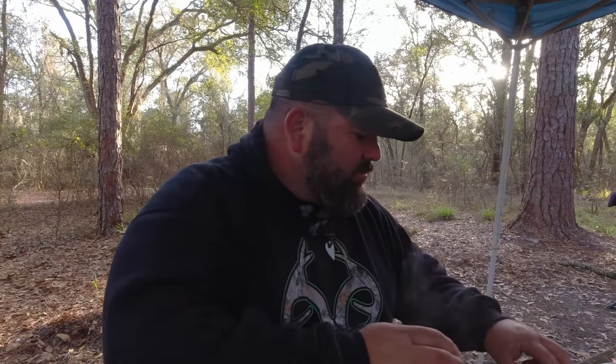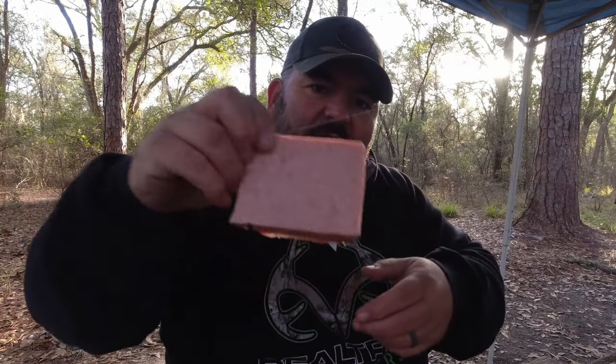Too hot. All right, so I got my pieces of Spam sliced up. And I think we're gonna throw them on this little gas stove this morning, in that little pot there. And I do have some olive oil I can put in there with it to keep them from sticking up too bad. I'm gonna turn this fire down as low as I can get it. Try to keep from burning it.